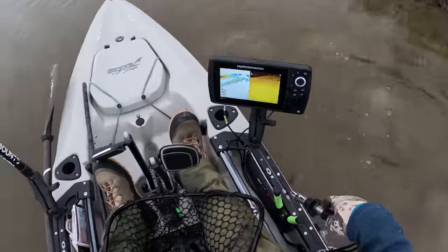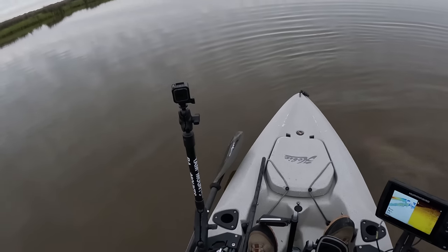There he goes. He's croaking. Well, one down, two more to go. Bugs fishing lures, it works.